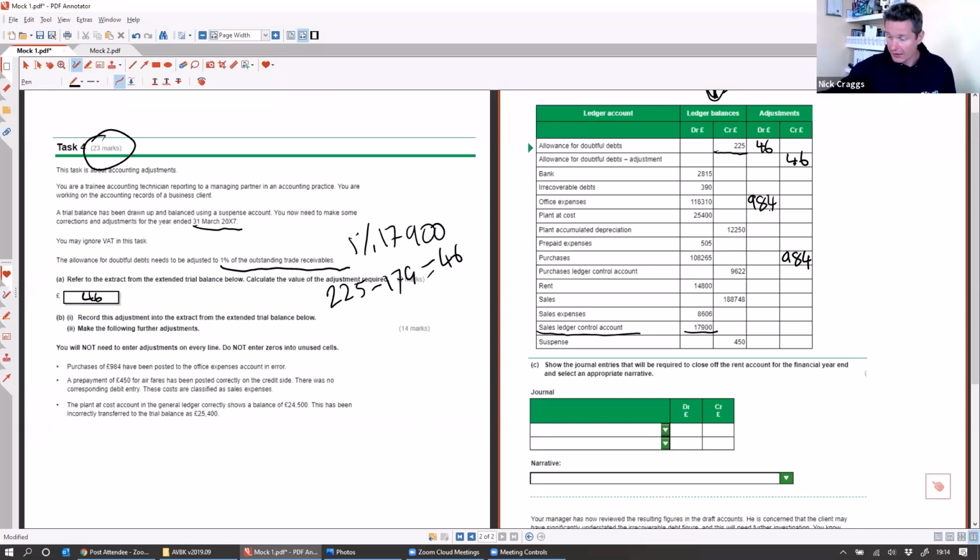So the next thing we're going to look at is a prepayment. Now this is tricky. The prepayment has been correctly posted to the credit side, but there was no corresponding debit entry. So we would have had a credit for 450 and no debit for 450. So we have a problem. Our initial trial balance would not balance because we've got a credit and no debit. So we have to get the TB to balance. If the TB doesn't balance, you can't do anything.